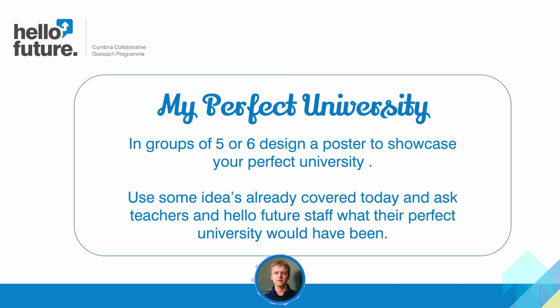So we're now at the final activity of the workshop, called My Perfect University. The idea behind this is to get learners in their groups to put together a little poster. This can be delivered in whichever way you see fit. If you're struggling for time, it might be worth doing a stand-up, sit-down exercise, but we tend to use posters.